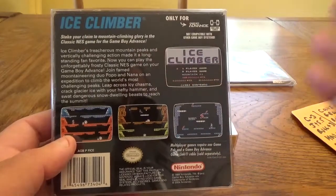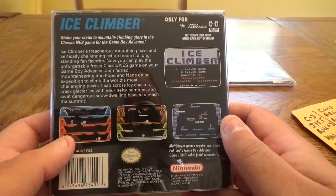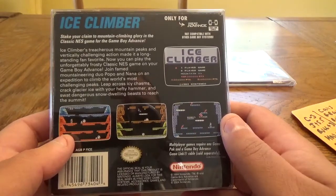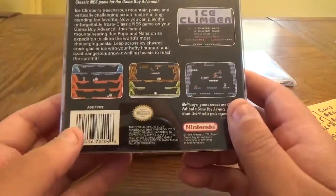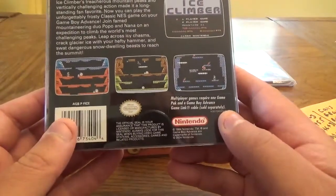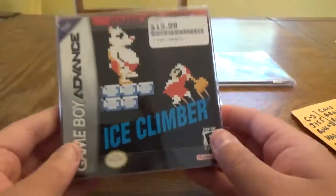Join famed mountaineering duo Popo and Nana on an expedition to climb the world's most challenging peaks. Leap across icy chasms, crack glacier ice with your hefty hammer, and swat dangerous snow-dwelling beasts to reach the summit. Multiplayer game requires 1 game pack and a Game Boy Advance game link cable sold separately. Again, for the Game Boy Advance, Ice Climber.